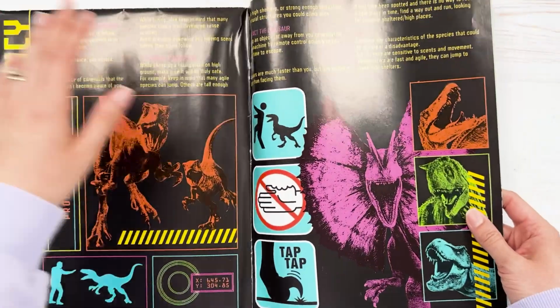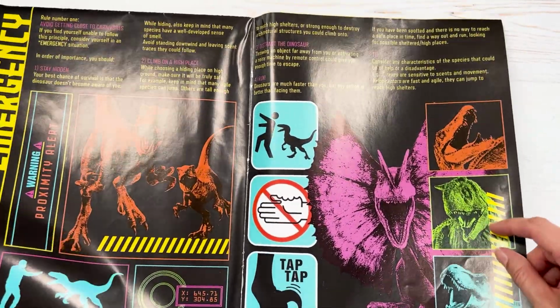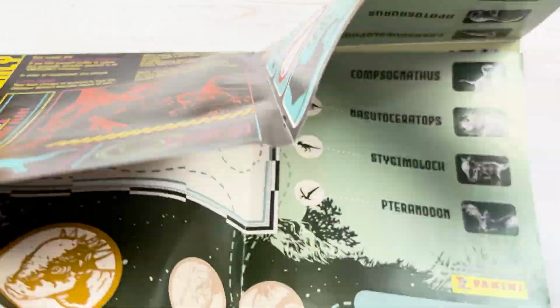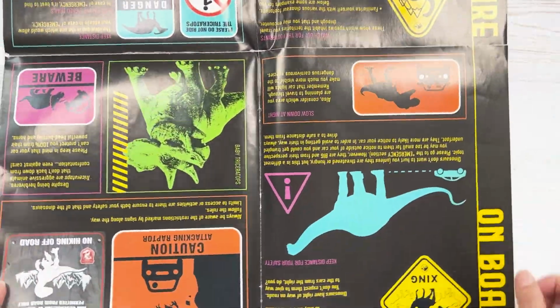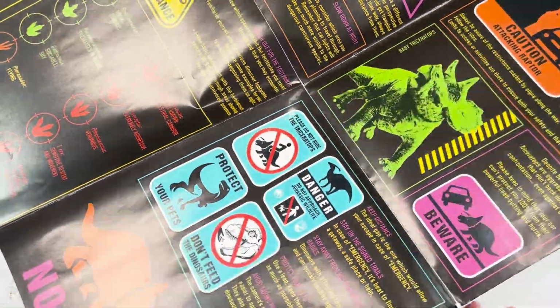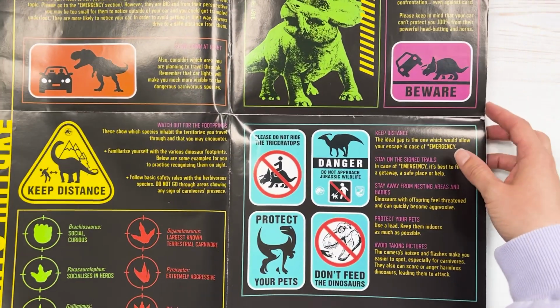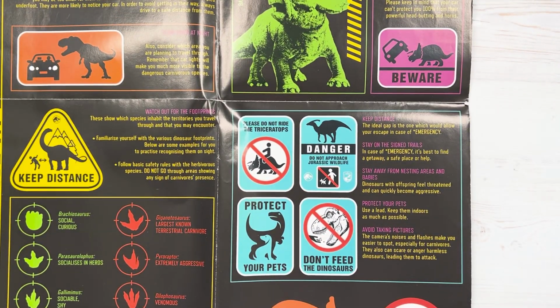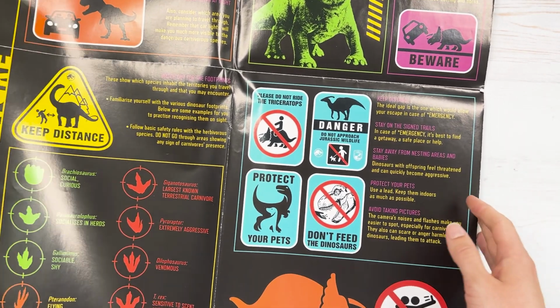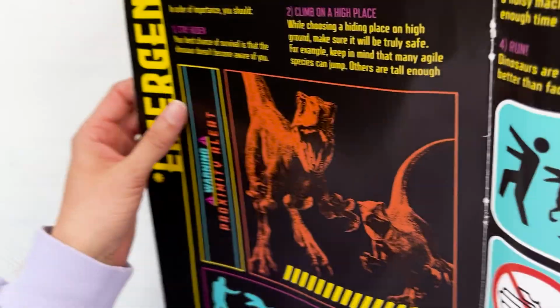But they have all this kind of dinosaur information, which is really cute. I mean, if you were going to put any of these on your wall, you probably want it to be this one. But from a filming point of view, it was terrible. And from a lining up all the stickers point of view, it was terrible. So let me show you that side quickly, hold on.